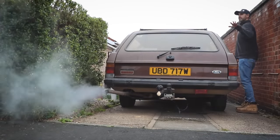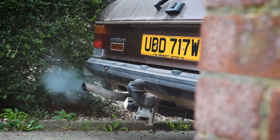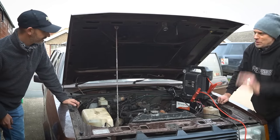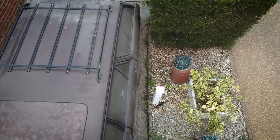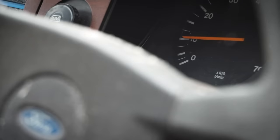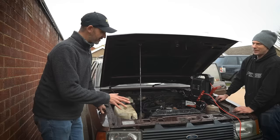Condensation, bit of soot. That's really nice. It just ran like that, not a tapping noise inside, and that's without the air cleaner on. Stone cold. Let's have a check. That's really nice. Well, there we go. We've proved that it does run.